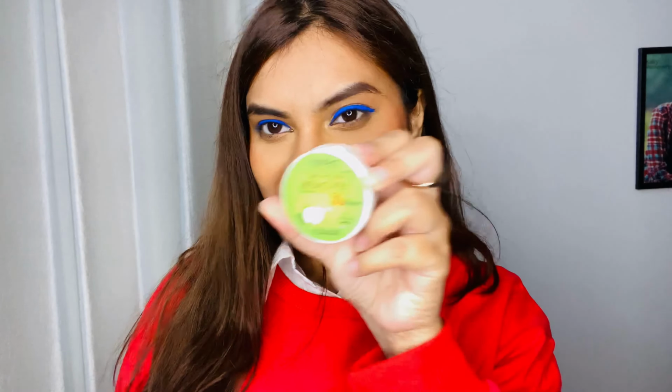But not the least, I was too much excited about this Parachute ka bhi body lotion. Iski packaging bahut cute lag rahi thi, so I was like, let's give it a try. This is how it looks like. Comes with a pump, and this one is priced at ₹335, but again, you can grab it with a discount. So yeah.